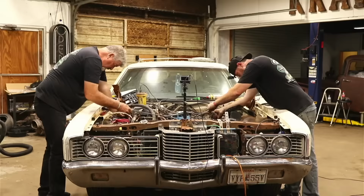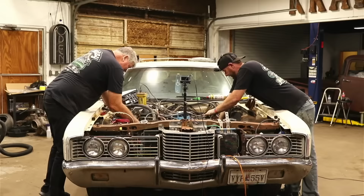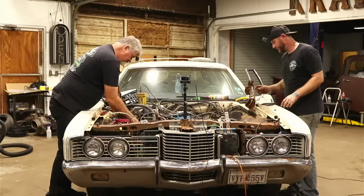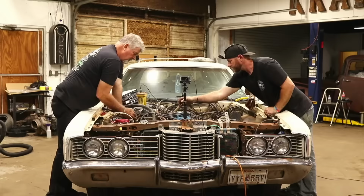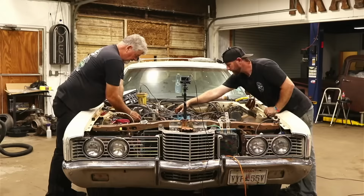So we're trying to be sure we get our plug wires back in order here. Otherwise, she ain't gonna run right. Say 1, 3, 7, 2, 6, 5. Well, I guess it won't matter if I got mine in the right order. 7, 6. Wait a second. You said this was 1? Yes. 1, 3, which would be here. 7, 6. How did that one get over there then?